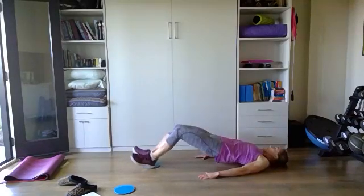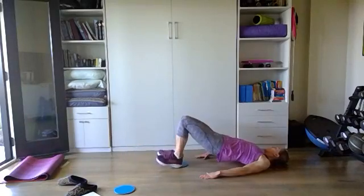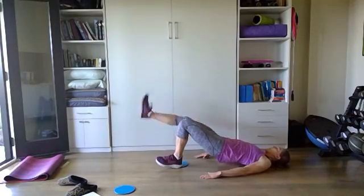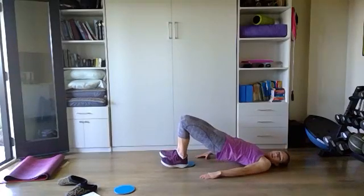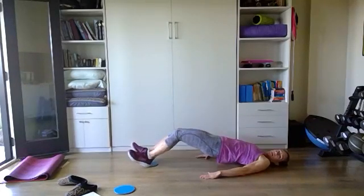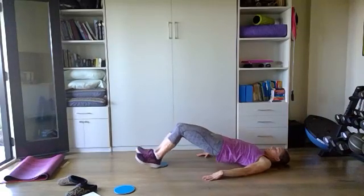So remember, as you're doing this, you don't want to arch your back too much. You get into that reverse bridge. When you get to that bridge, sorry, my legs are cramping. Just want to have a good line from your knees, your hips to your shoulders.